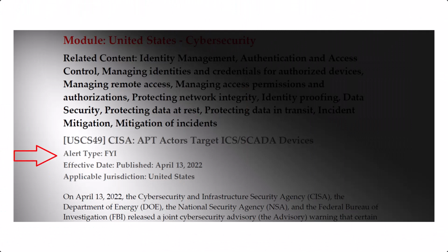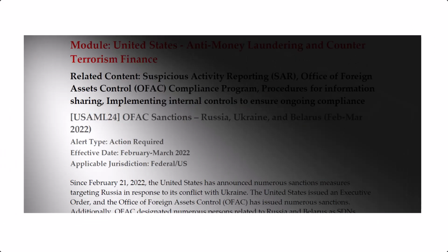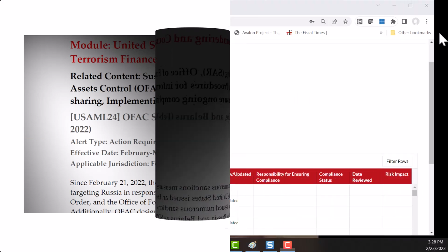FYI alerts are notices of prospective changes to an obligation and share pending legislative or regulatory actions that may result in a change to an obligation. News alerts document the updates that have been made to an obligation, and action required alerts are sent when there are actual changes to an obligation that require an organization's response to that change.